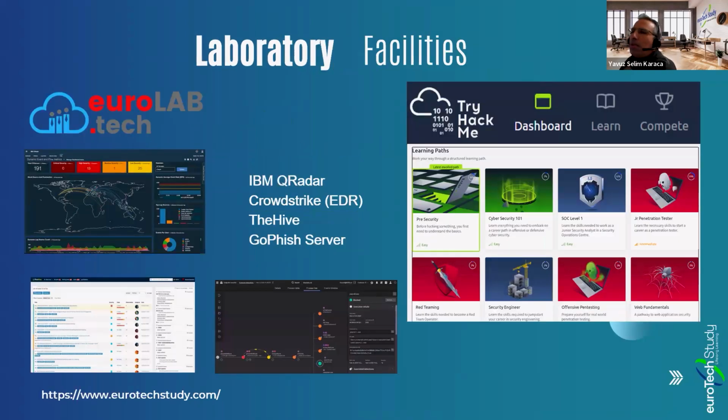Okay, I want to mention also a little bit about the course environments. We have two different laboratory environments. One is the euroTech lab, and in this lab we have IBM QRadar. This is a SIEM tool, and we have CrowdStrike EDR, and TheHive is an incident response platform. And for social engineering attacks, we also use a GoPhish server. So these are the euroTech study lab environment. The other lab environment you will be given is TryHackMe vouchers. You will get two vouchers. Each one is for 6 months. Which means during the boot camp, you will have approximately 1 year of premium membership for TryHackMe. TryHackMe is really a good platform, especially for beginners.